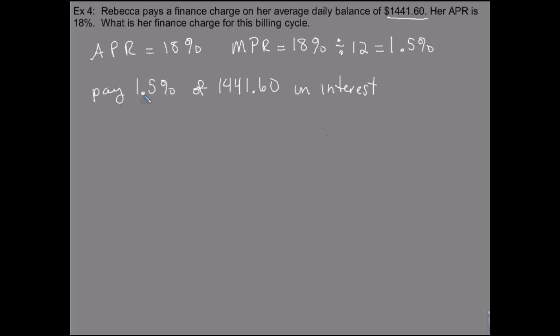Which means we first have to convert this to a decimal before we can do any math with it. So it's going to be 0.015 times your average daily balance.